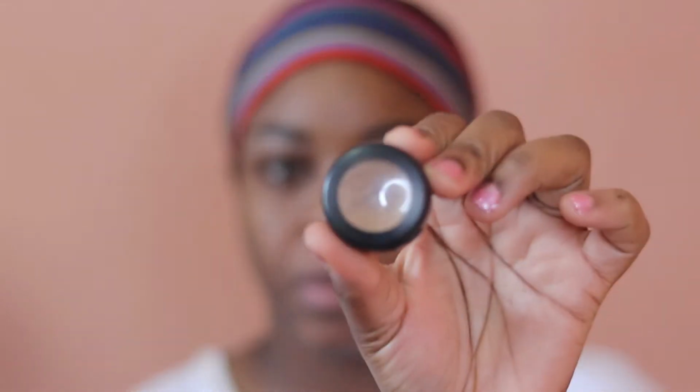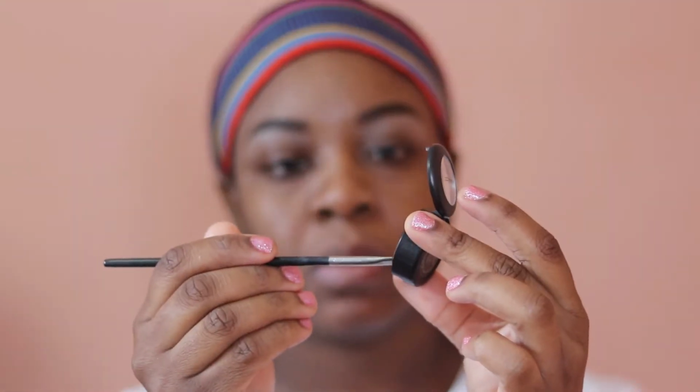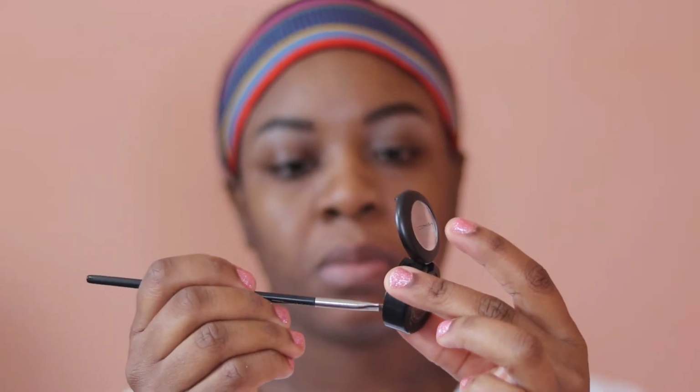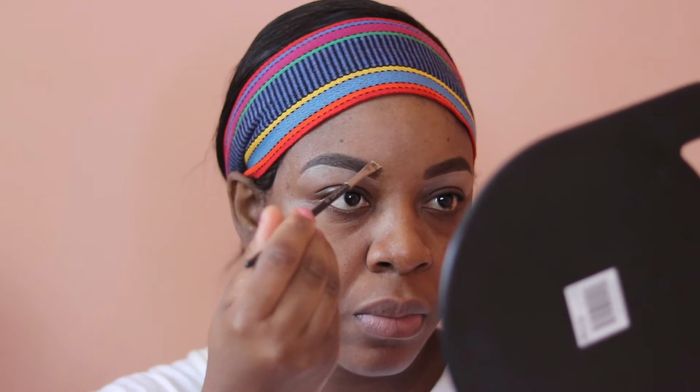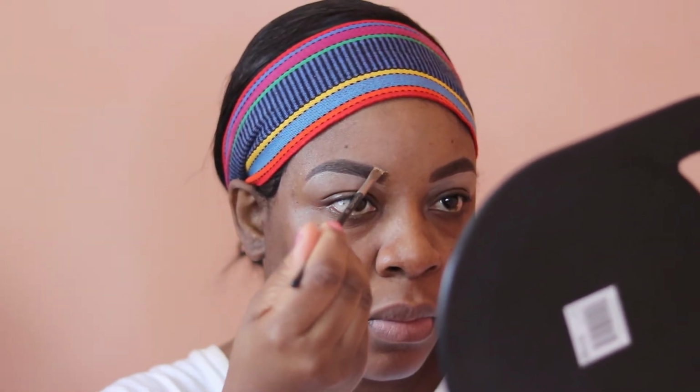Hi guys, so I'm going to start off by using my MAC concealer, and this is a shade that is about 2 times lighter than my complexion. I'm also going to be using my MAC angle brush, and this is number 266 in case you want to go and purchase this brush. It's a very good brush. So I'm going to precisely apply the concealer to the top of my brows so I could achieve the shape that I'm looking for.